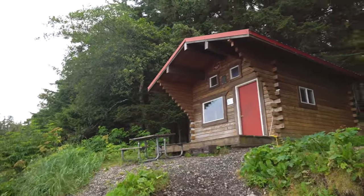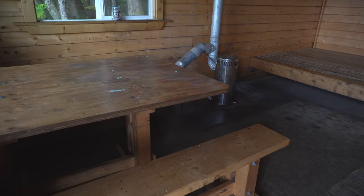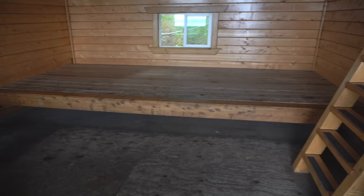Okay, so this is where we are staying for the weekend. Check out our little cabin. There it is. Got a table. Got like a heater thing there. Got one platform. Got this ladder and a loft up there. And Jocelyn and I will sleep up there.